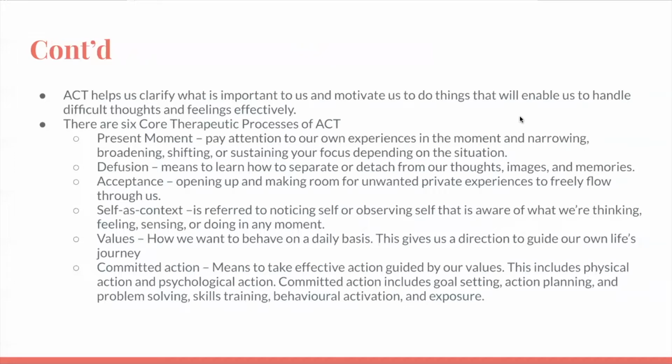There are 6 core processes of ACT. Present moment, where we pay attention to our own experiences in the moment, narrowing, broadening, shifting, or sustaining your focus depending on the situation. Diffusion, this means to learn how to separate or detach from your thoughts, images, and memories. Acceptance, opening up and making room for unwanted private experiences to freely flow through us.